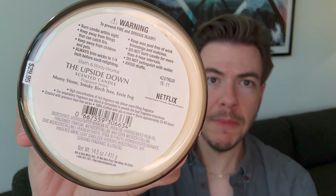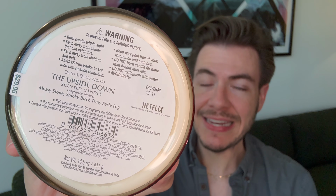First, I want to start with the upside down. Notes on the upside down: mossy stone, smoky birch tree, and eerie fog. So we're getting 2 legitimate, traditional, frankly, notes from fine fragrance. And the third one is conceptual and could mean many things. An accord created based on eerie fog, so you're gonna think something that may be damp and dark and mysterious, but what are the synthetic and perhaps natural, but mostly synthetic chemicals, fragrances, notes that go into that? We'll dig into that a little bit, but first let me just get my nose on it.